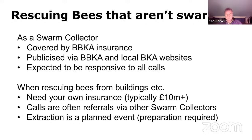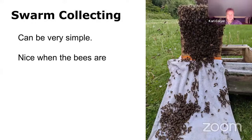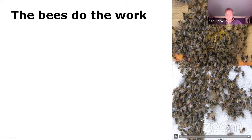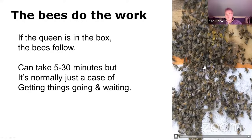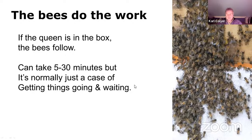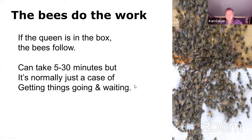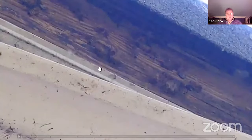So swarm collecting is nice and easy. It can be very simple. When the bees are there and you're able to grab them, they tend to do most of the work. They wander in by themselves in the main. Once you've got them going in and all the queens inside, it's just a case of waiting. It's lovely. This is totally the opposite of doing bee rescues, certainly for the first part of it. This is what you stumble across.